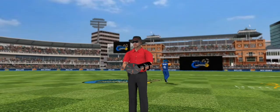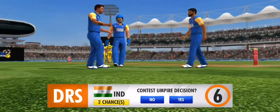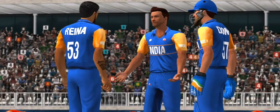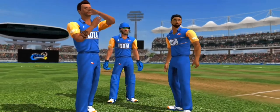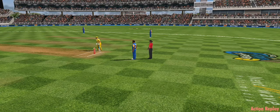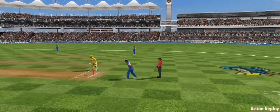Huge appeal from the fielding unit, but the umpire says not out. Yeah, the bowler frustrated with this decision. Signal from the fielding captain to review this one. Looks like it's going to be up to the third umpire for the decision.